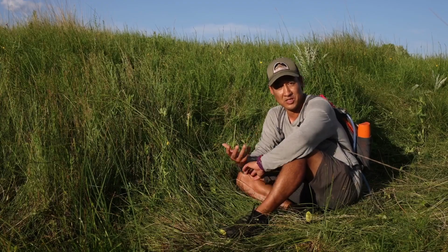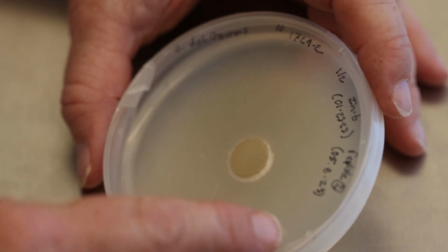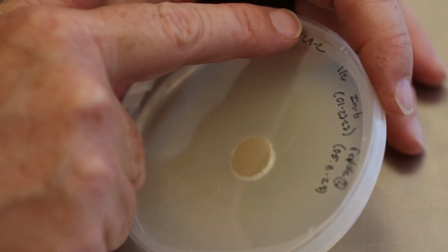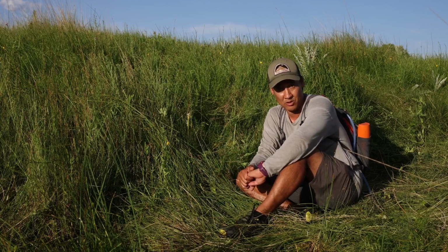So now that we've figured that out, what we want to do is try to propagate these seeds using the fungus that occurs with them naturally. We've worked with the Smithsonian, who has cultured the fungus, identified it, and sent us a sample of it. We can actually use that fungus to inoculate the seeds to get them to germinate and grow out.